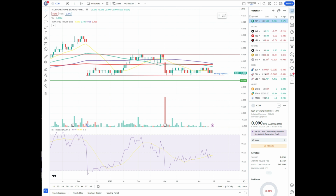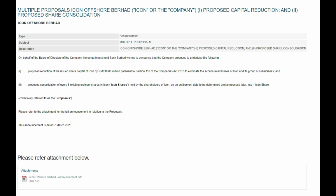And I have also seen some recent positive developments on this counter. On 7th of March 2023, Icon Offshore proposed to undertake a capital reduction of Icon by Ringgit Malaysia 830 million to eliminate the accumulated losses of Icon and its group subsidiaries, and proposed a consolidation of every 5 existing ordinary shares in Icon into one Icon share. These proposals are expected to be completed by the third quarter of this year.